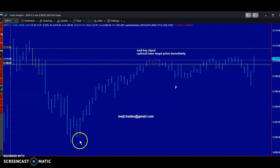trying to rally for most of the day and haven't been accomplishing anything because we can't close over these highs. And you all know I'm not a fan of walls into the close. They don't always reverse and gap down, especially on Fridays, but they do it a high percentage of the time.